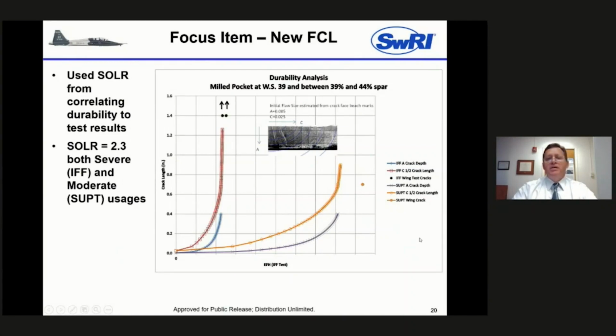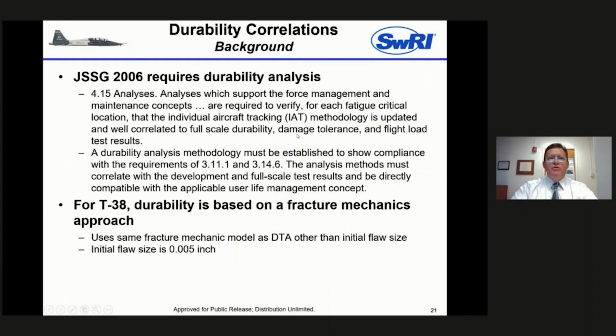So in comparing our crack growth analyses to the crack results in both the milled pocket locations, we could see that the test data, represented by the dots, was at or above the crack growth analysis. So we were happy with that result, and then we moved on to durability correlations.